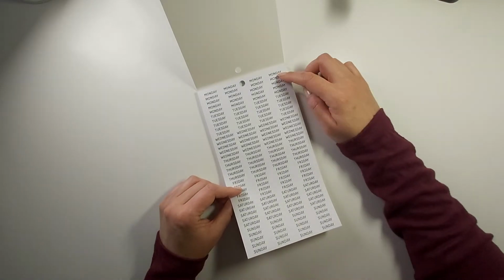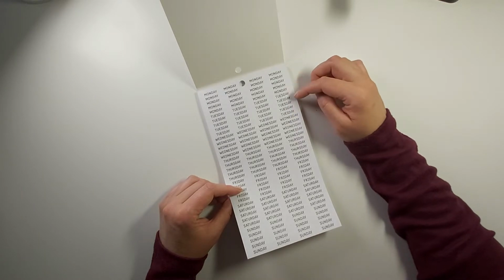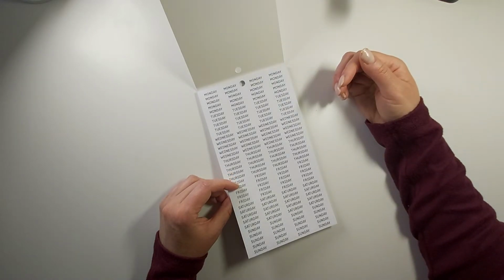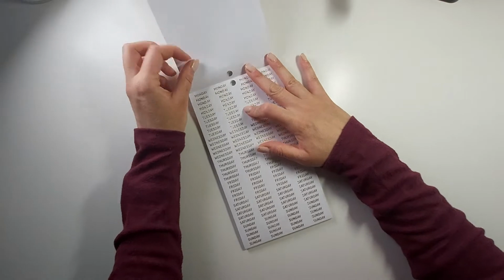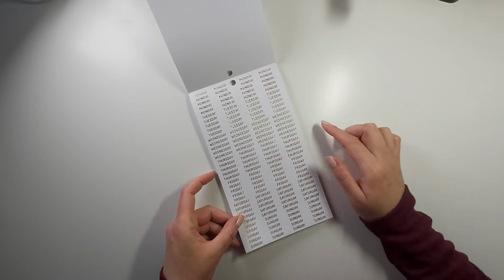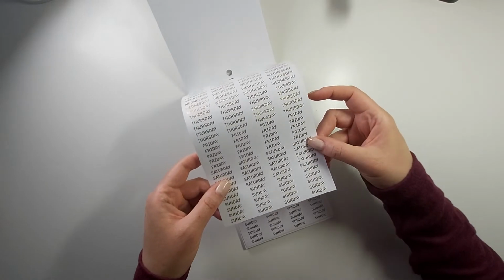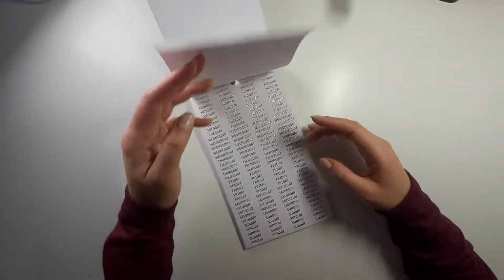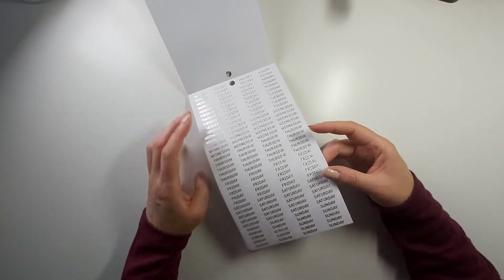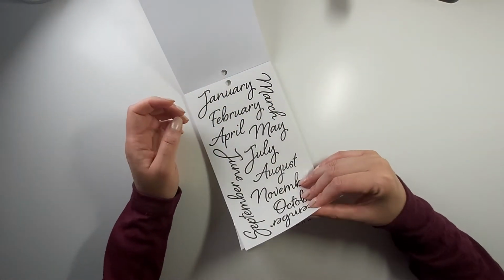So 1, 2, 3, 4, 5. 1, 2, 3, 4, 5. Yeah, so 5. So you get like 20 weeks right here. And then that's the exact same thing in gold. And it's actually a pretty good quality. It looks fine. Sometimes gold goes a bit wonky, but the foiling is perfect. And same for silver. And so those are all sticker paper, so if you're redating, they'll cover stuff up.